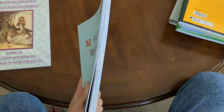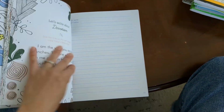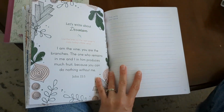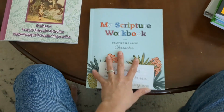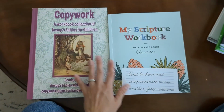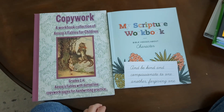They're really sturdy. They're actually very well made, and so these will last in order to be keepsakes. But they also give great writing and spelling exposure. And these kinds of things I love incorporating into my school day, particularly with my younger elementary students.